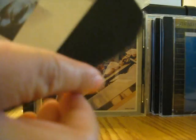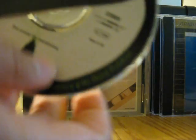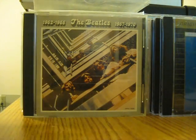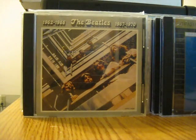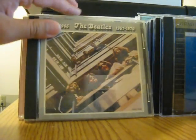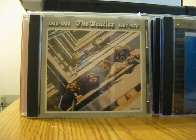And this one has the poster and CD2. And my next CD is a promotional CD for the Red and Blue albums. This was put out around the time when the Red and Blue albums were released on CD in the early 90s. I got this from a Beatles convention for $15 a long time ago. I don't know how much they are now.